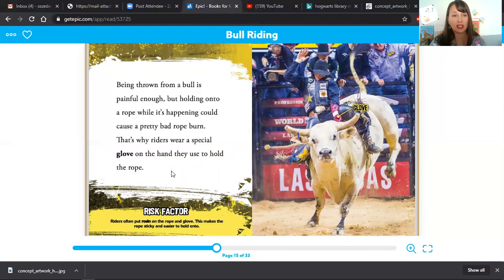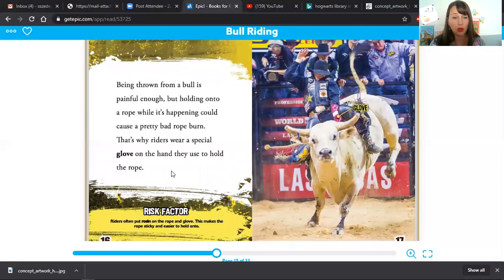Ooh, we have another text feature, bold text. It's not only in bold text on the page we just read, but can you see the label over in the photograph showing us the rider's glove? Let's read the risk factor all together. Risk factor. Riders often put rosin on the rope and glove. This makes the rope sticky and easier to hold on to.